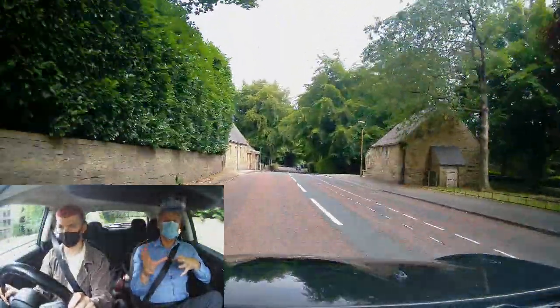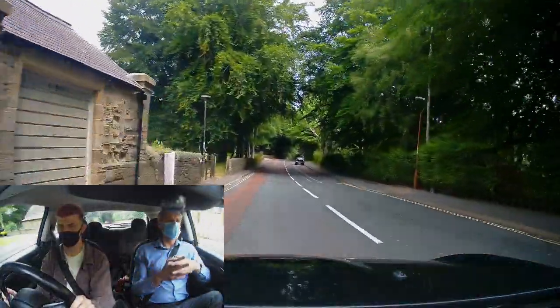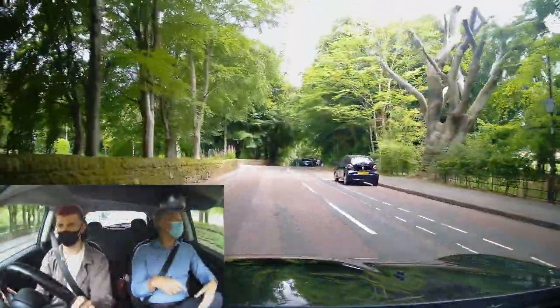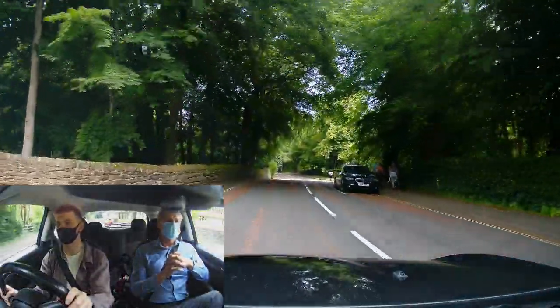Okay. So at the end of the road, we're going to turn right. Now, if you fluff your lines, we're going to do it again. If you do it well, we won't do it again. If you fluff your lines, I'll just be playing that one. The end of the road. So at the end of the road, turn right.